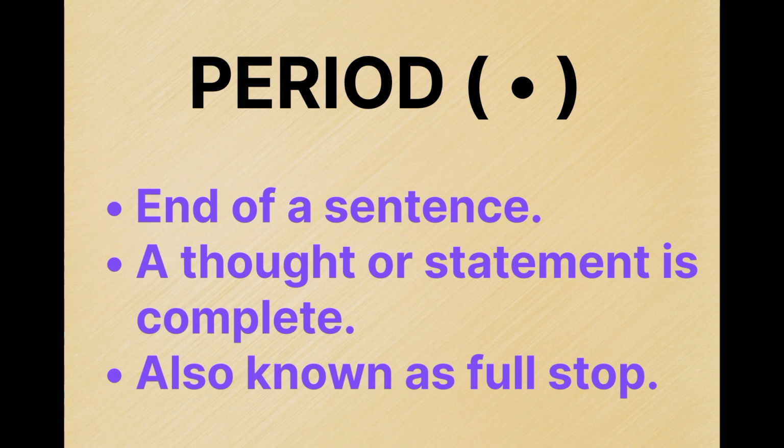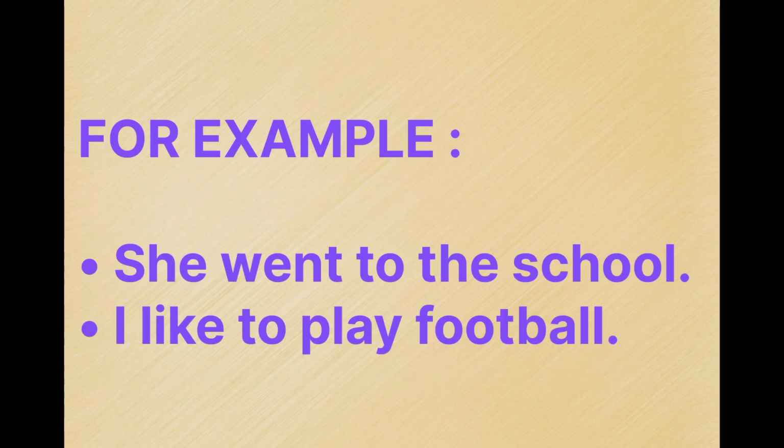Period. It marks the end of a sentence. It shows that a thought or statement is complete. It is also known as full stop. For example, she went to the school. I like to play football.